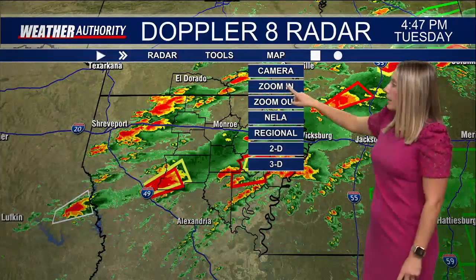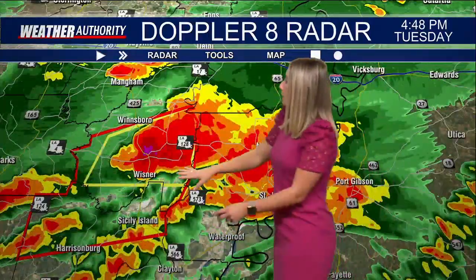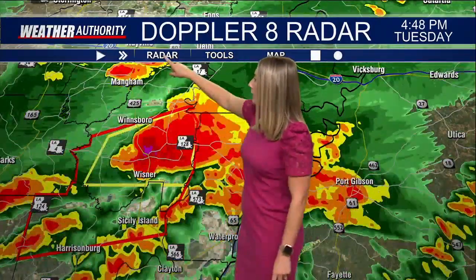And I do want to zoom in really quickly on this system and just kind of check out where we're seeing that rotation still, because they haven't extended it, but I would assume that here pretty quickly, that rotation is going to be crossing over towards the Tensas and the Madison areas, because it looks like that rotation may be just to the north of the Wisner area. Jake, do you have an update?